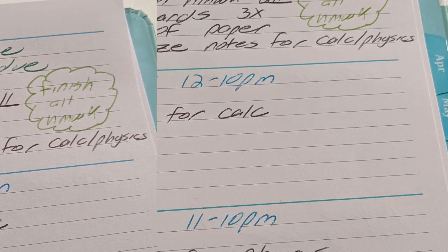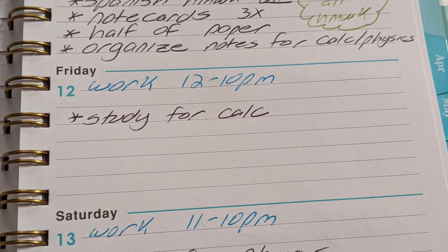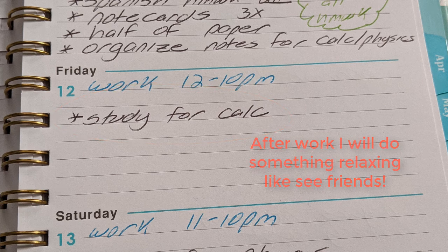Now, Friday, I have to work a full day, so I won't have time to dedicate towards school. And then also, I've been working really hard this week, so I know that after work, I'm going to want to take a break. So I'm going to try to do some calculus before work and make some progress on that, but otherwise I'm going to try to take a break and see some friends after work.